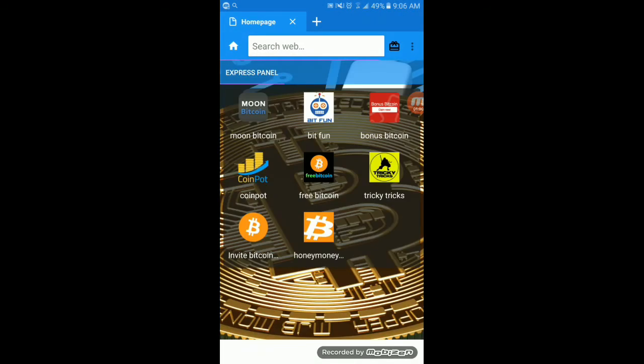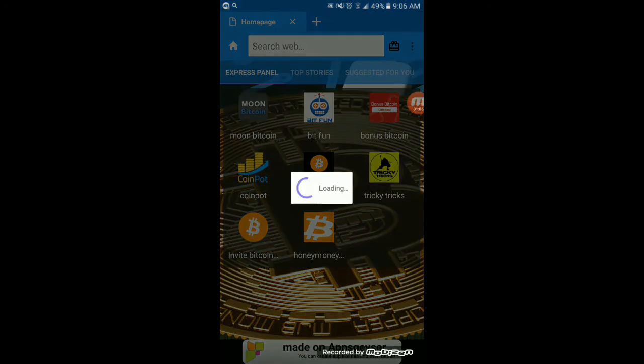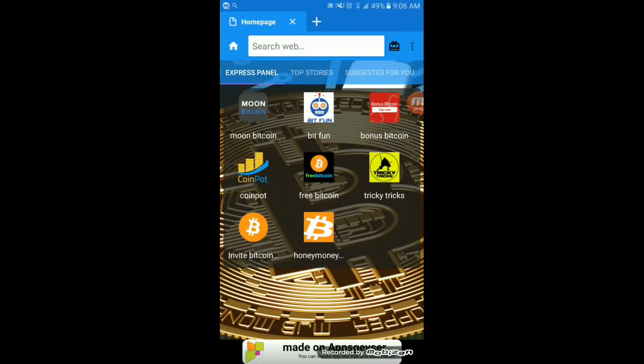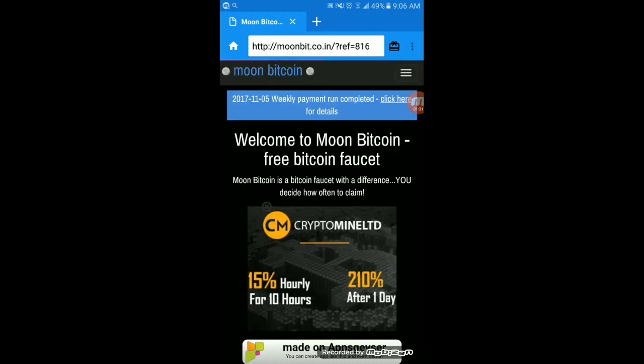This is the app, Earn BTC. See here, you will get 4 to 5 platforms which are the best platforms I have ever seen. Instant withdrawal in Coinport or Expo Wallet. One of the best sites you have ever seen is MoonBTC. Best app.